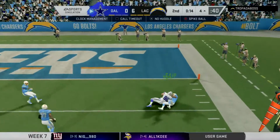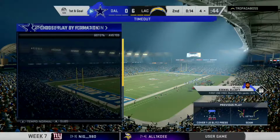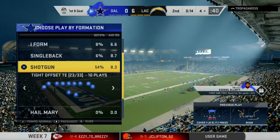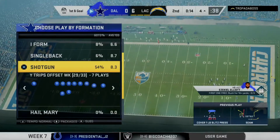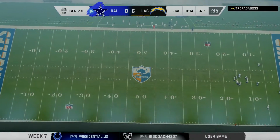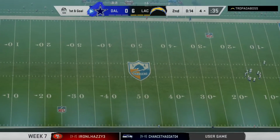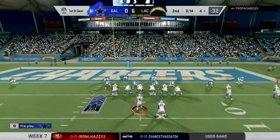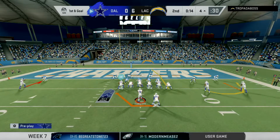Oh, he got position on him, and he pulls it in. The Cowboys signal for their 3rd and final timeout as they'll stop it with 14 seconds to go in this 1st half. So it's 1st and goal and a great opportunity to get that lead back before the break.